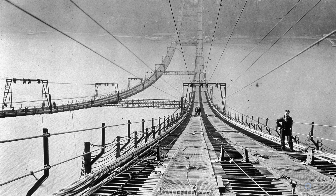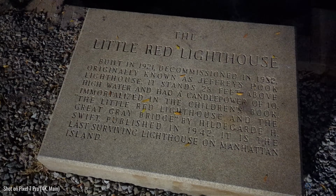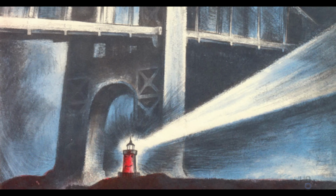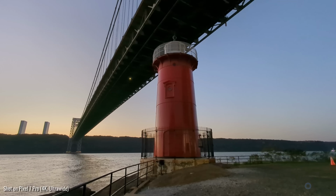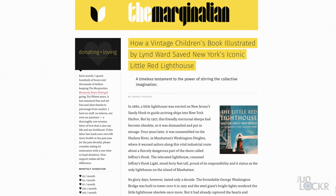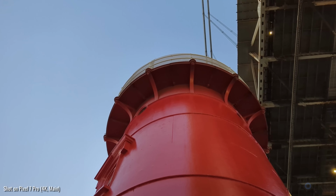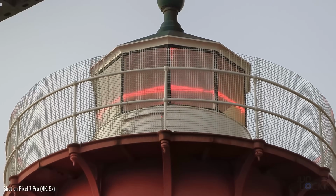By the time the bridge was built in 1931, the bridge was enough to kind of signal, hey, there's land here, and the Coast Guard decided to put out the light in 1948. But since that book I mentioned came out in 1942, well, the public was outraged. And by public, I mean mainly children who had read the book and obviously their parents. And instead of auctioning the lighthouse off like they wanted to, the Coast Guard then donated it to the New York City Department of Parks and Recreation in 1951, and in 1979, it was put on the National Register of Historic Places, and in 2002, the light was turned back on.